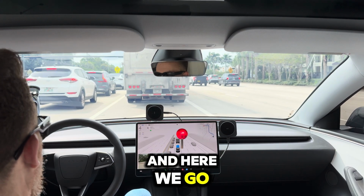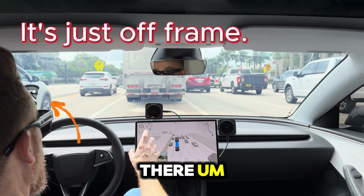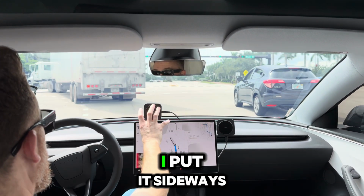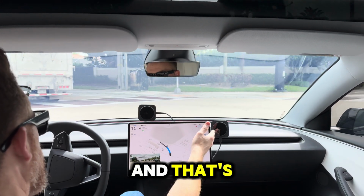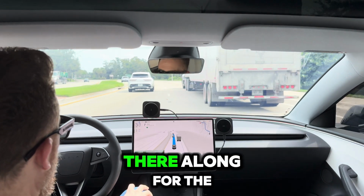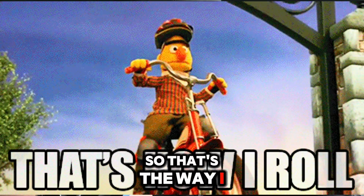And here we go. So you guys see I got a lot of charging set up. I always like my personal phone right there. The phone that I'm recording on is an iPhone 15 Pro Max. And when I'm not recording, I put it sideways here and I run Waze all the time. And that's, you know, if I have a passenger that wants to charge or watch a little video for themselves while they're along for the ride. I know I got two wireless chargers down here, but I just like this setup personally better. So that's the way I run it.